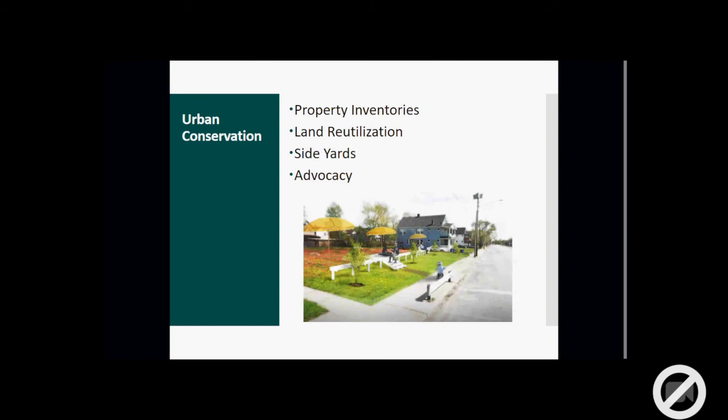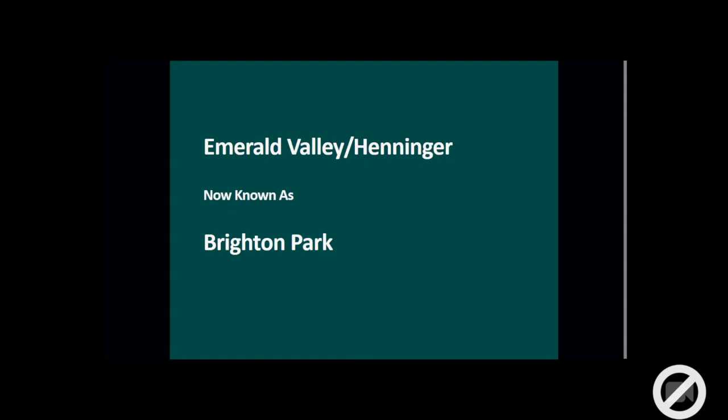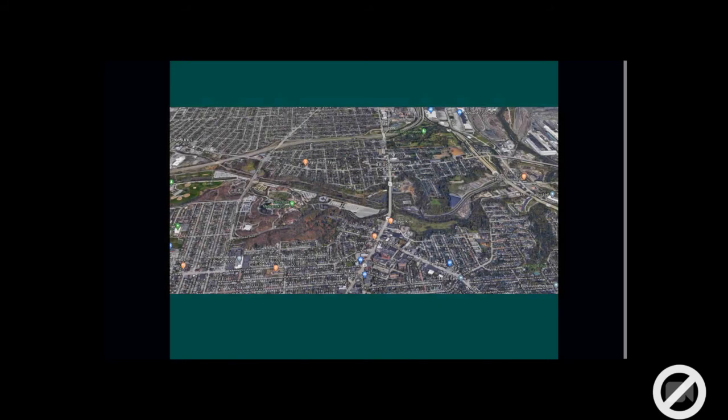How can we plant trees? How can we create ground cover? How can we deal with soil compaction? And for your purposes, how can we create a more welcoming habitat for sort of flora and fauna within the City of Cleveland? So today, the purpose of this talk is to talk about the Emerald Valley Henninger site, which we're now calling Brighton Park, which was a former landfill.